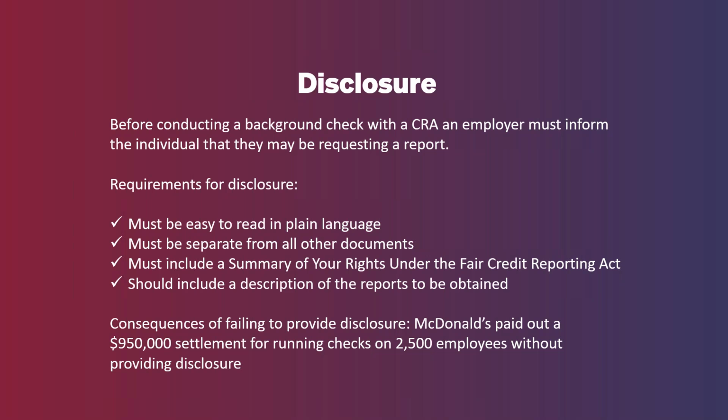It's not as common. However, if you are going to be acquiring these investigative consumer reports, if you are going to have the CRA interview people who the applicant knows, you must have a description of that as something you are going to be obtaining. So what are the consequences of failing to provide this disclosure? This one-page, easy to read, plain language, separate document.